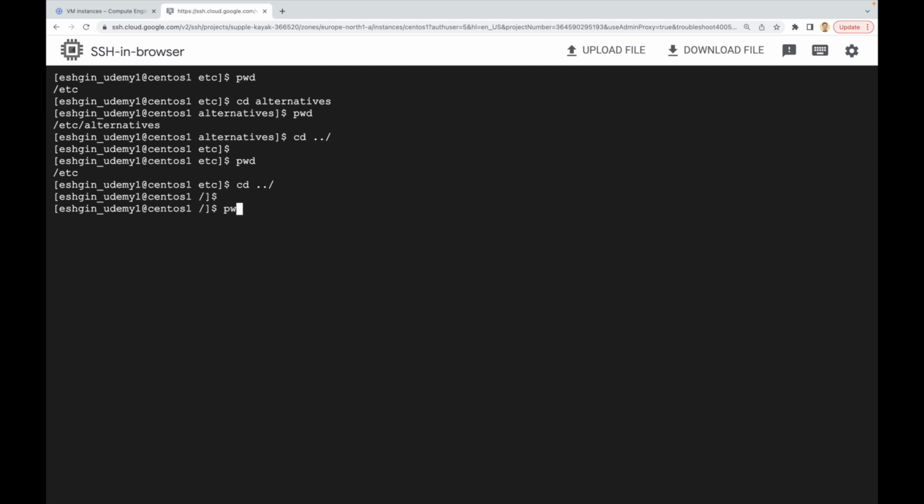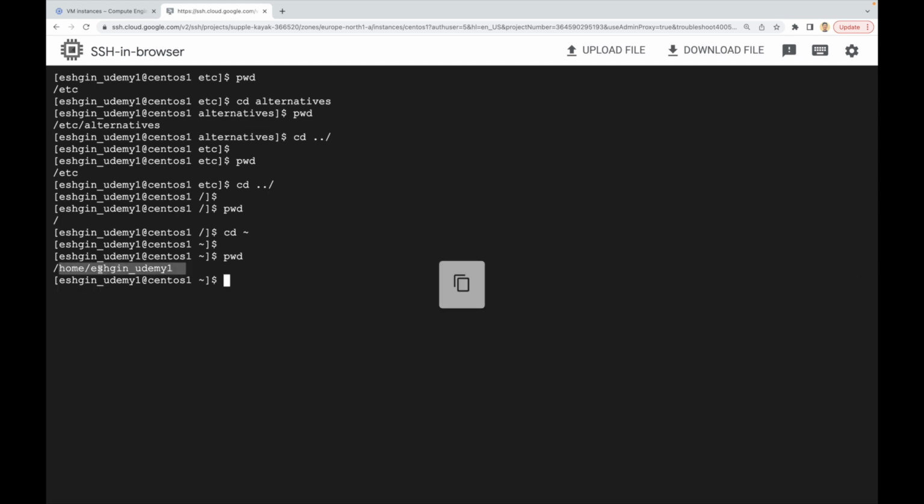Let's use the pwd command again. So this is the root directory. And if you want to go to your home directory, you can just use this tilde sign, cd and tilde sign, because if you remember, we said that the tilde sign is the home directory. So cd tilde sign and press enter, and let's print the working directory. As you see, we are under the home directory of this user called eshkin-udemy1.